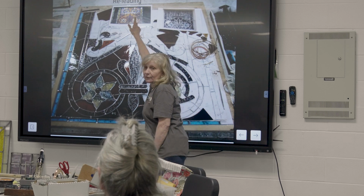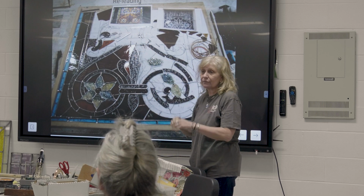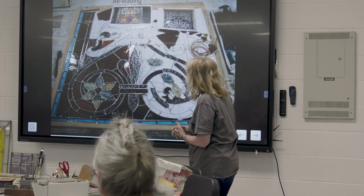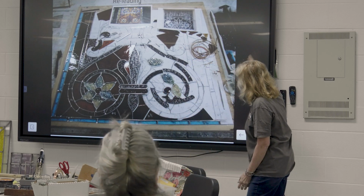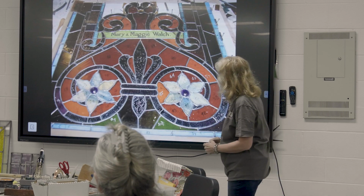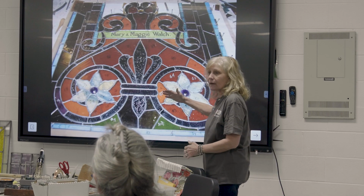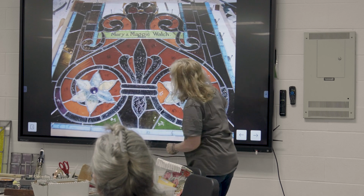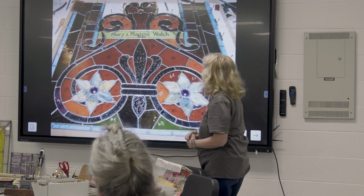You can also see I have a picture up there, so sometimes I have photographs so that I can see as I'm going. And then I also have, like I said, the cartoon on the wall. And here we're laying it up a little bit more. You start from the corner and you work across and you work up.